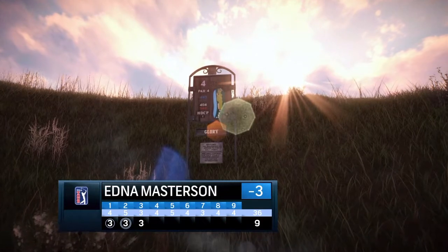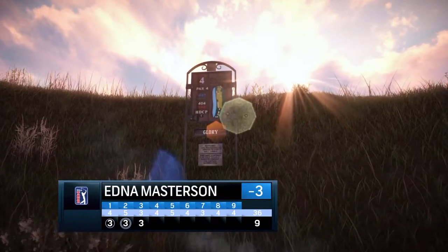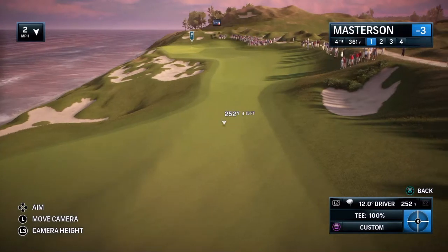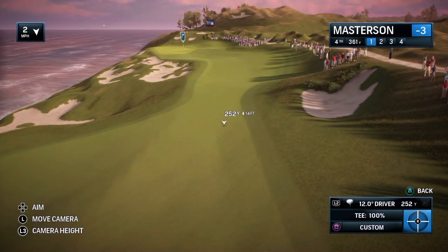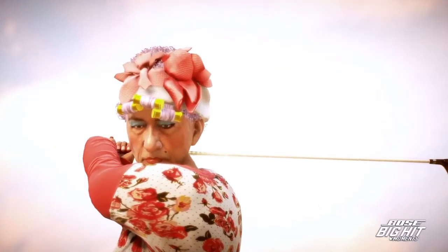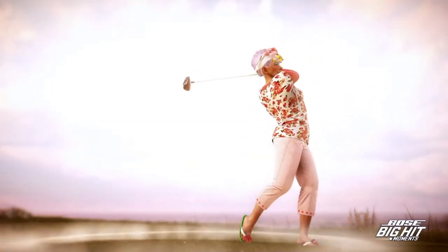Frank, it's absolutely breathtaking, isn't it? I mean, you look left and all you see are the waters of Lake Michigan. Well, that's one of the amazing things that Pete Dye has done in his design of this great golf course, is to incorporate all the natural vistas that are available.